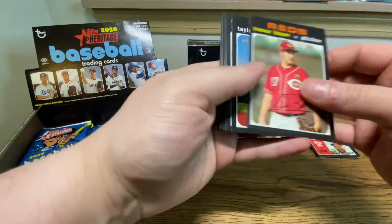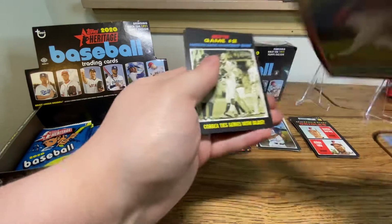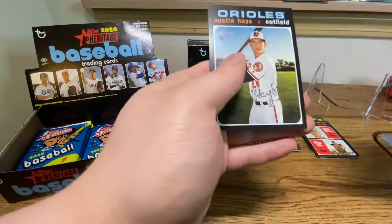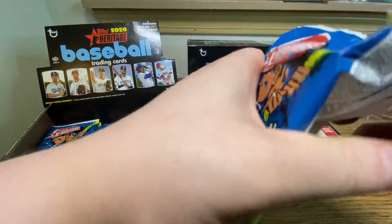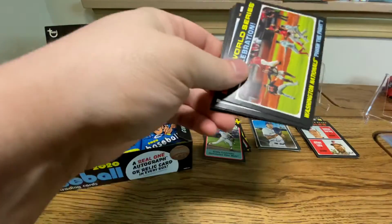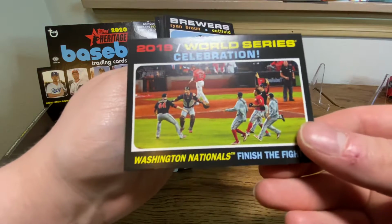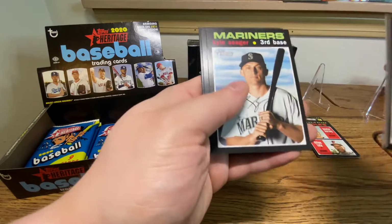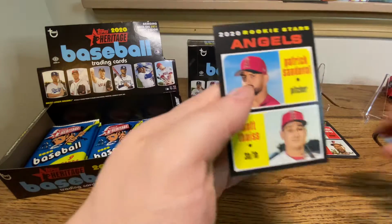Bauer, Rogers, Wong, Azocar. Some more flashback, Bob Gibson on that card. Correa, Canning and Hayes. Nationals finish the fight. I like that card. Braun, Nimmo, Senzel, Kyle Seager, Ian Desmond, Marco Gonzales, Reynaldo Lopez, and Sandoval and Matthias.